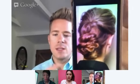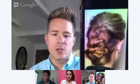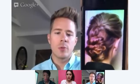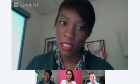I just love these texturized hairstyles. And what I mean by texturized is that light, airy feeling. I just love it because it looks so effortless and so pretty, but it's not just another ponytail. Right, exactly. It's a little more fun.